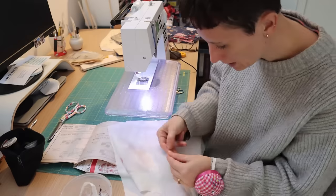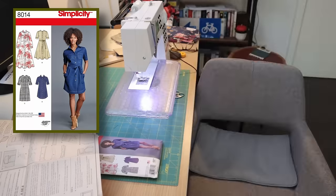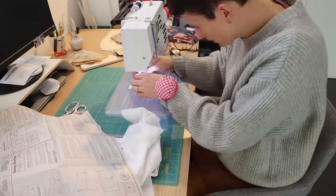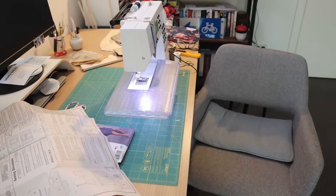bodice. And frankly, at this point, I was glad to have instructions to follow because I was sewing for 6 hours straight before I got to this point, and it was really nice to just follow some instructions rather than make stuff up myself and use my own brain power, which was failing by this point.